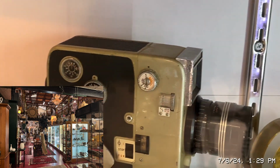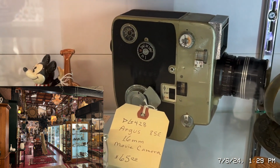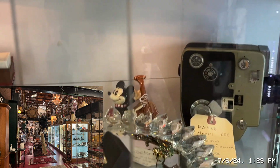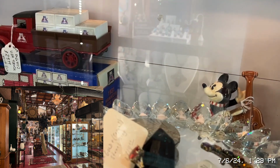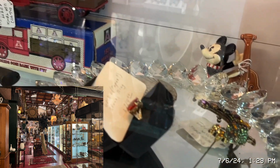And there's an old camera right here. Old-fashioned Argus 85E 16mm movie camera. Wow. There's a diamond gold stone ring for $269 right there.